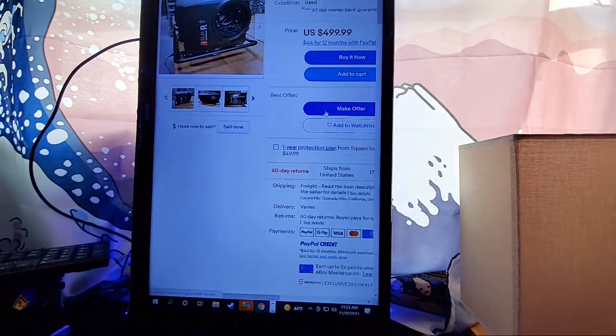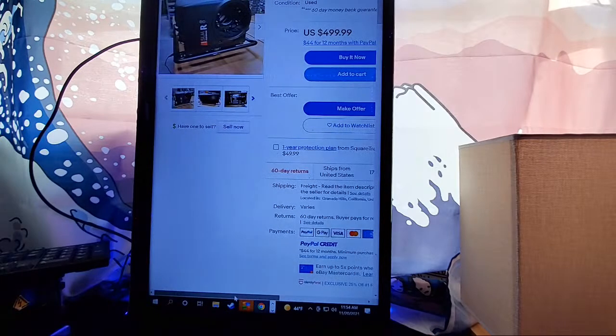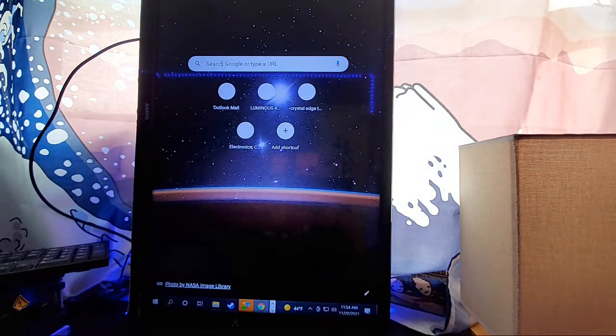Now, what do they want for shipping on this one right here? It's freight. You've got to contact the seller. I'm going to see exactly what it would cost me. Okay, so I get this $500 and I want to get a lens for it. How much would it cost me for a lens for this particular projector? So I'm going to go back and see how much it would cost me if I want to get a brand new lens for this bad boy.